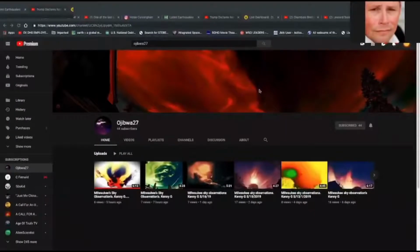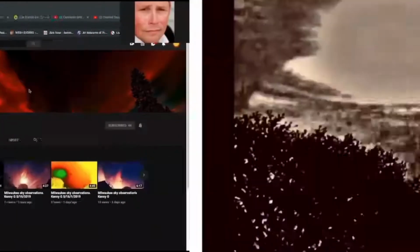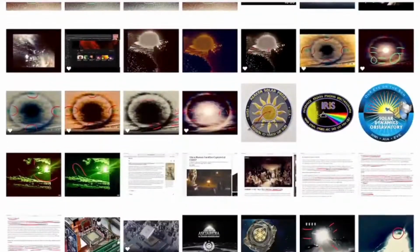But we touched on these. This is OGBWA 27, who caught what looks like a Dyson sphere around the sun. It looks like a machine. I mean, this looks like a machine. I saw it right away. I was like, that's a machine around that thing. But, you know, you guys can say what you will.